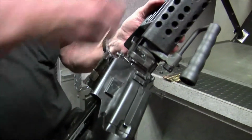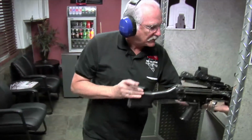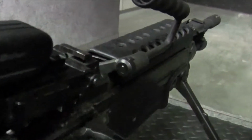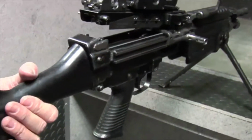This is a Para barrel. It's a short barrel. This has the hydraulic pot stock on it. It's got the EOTech sight, and a laser sight. This is a fun gun to shoot. This is amazing. This is an experience that you're going to live and remember for a long time.